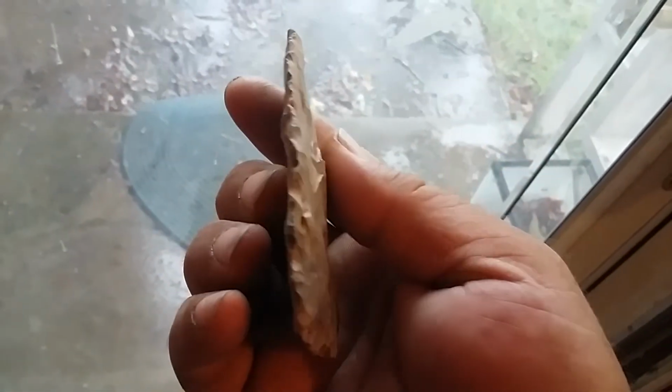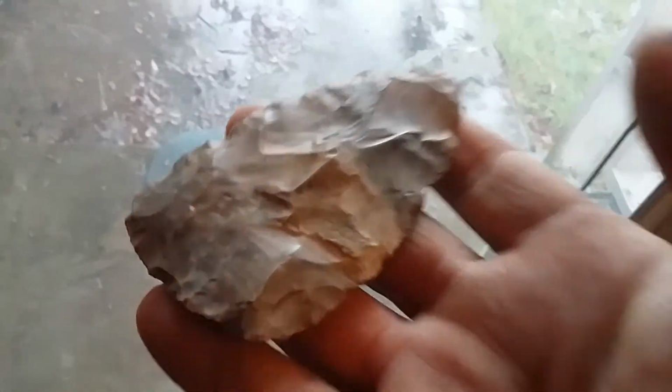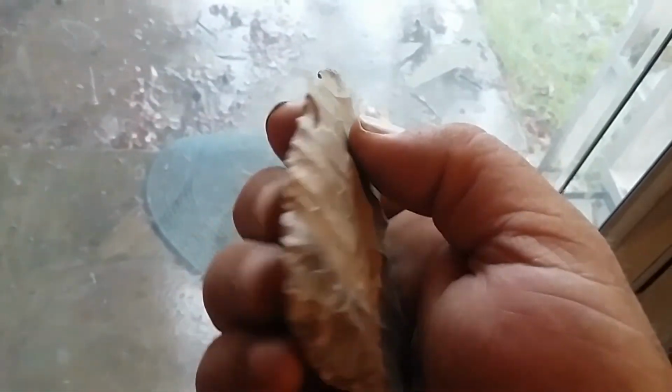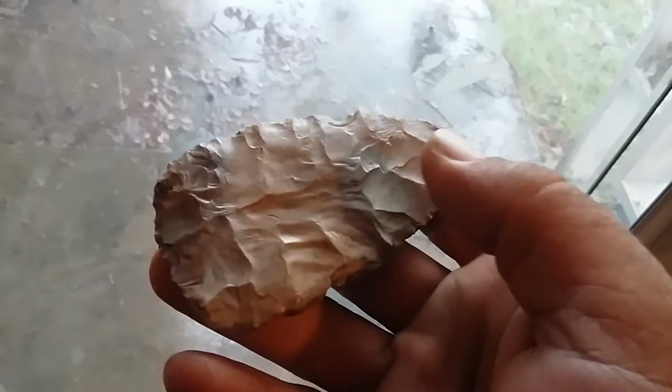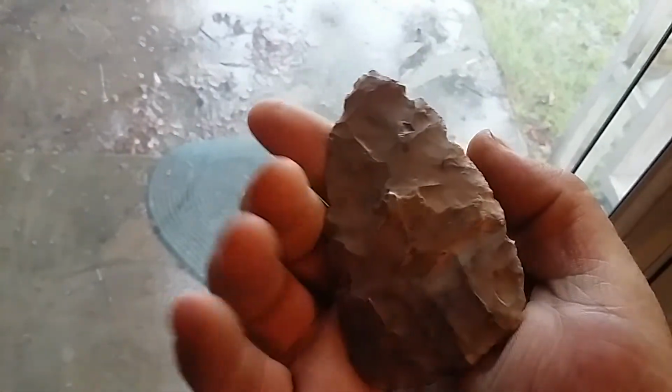Found that just a couple months ago, I guess. A lot of people tell me it's Calf Creek, and it may very well be. It's pretty old looking. Be a preform, I guess. Maybe a 7. Let's see, 8.